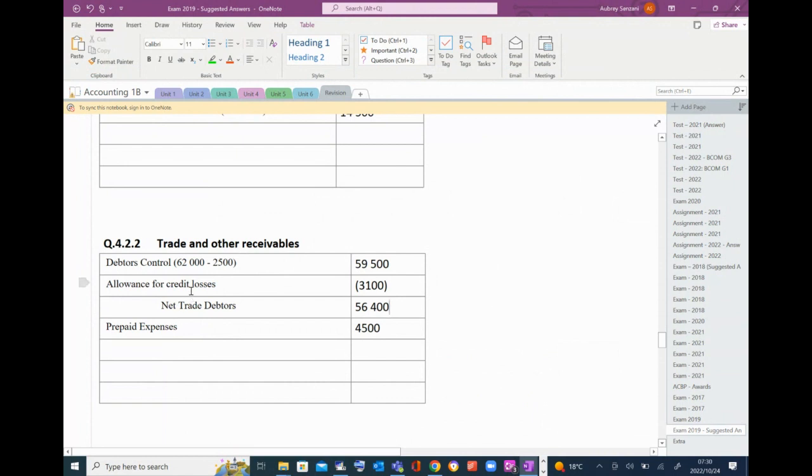So, allowance for credit losses. This is going to obviously reduce your debtors. Remember, we use allowance for credit losses to give us a realistic perspective on how much we anticipate we should receive. And this is how you calculate your net trade debtors. Can you see that? All right. So if they say calculate your net trade debtors, this is your calculation. Okay. All right, but then let's scroll up.